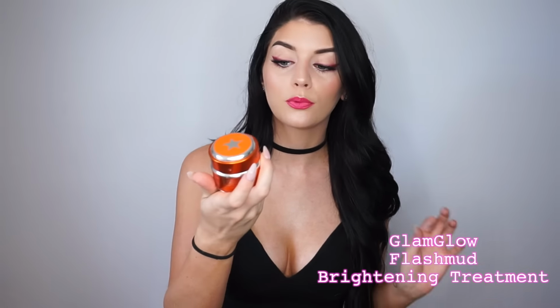But, yeah, this stuff is pretty good. I don't really have much more to say about it other than that it's a really good high-end primer, and it's really good to blur dry skin because it's also hydrating at the same time. So it's pretty good. Next product I have, and I'm going in no particular order, obviously. This is the Glam Glow Flash Mud Brightening Treatment.